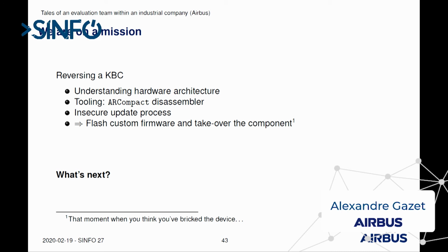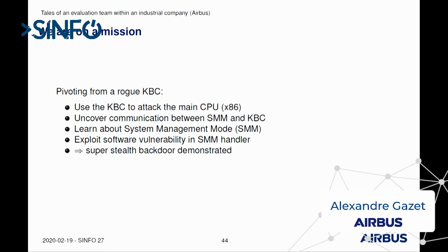Starting from there, I needed to understand the hardware, to find what the hardware architecture was. I had no clue about it. After some research, I discovered that it used ARC Compact, which is quite unusual for this kind of stuff at that time. I had to write my own disassembler for it because nothing was directly available. I discovered that an insecure update process was used, and I was able to push my own modified firmware onto the keyboard controller, on this small chip. So from there, I wondered, what can we do?